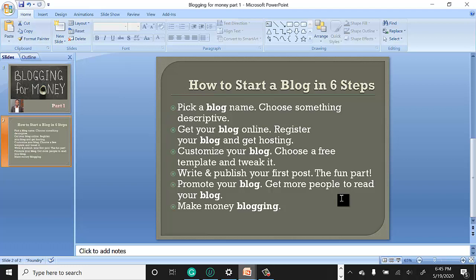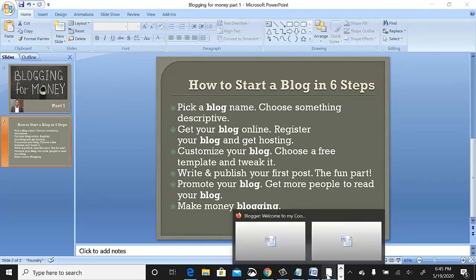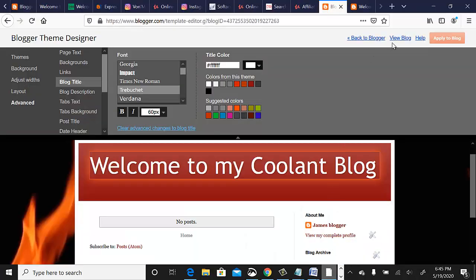The next step is to publish your first post. Publishing your first post. Now, there are many ways in which you can get your post or your article. There are many ways you can get the articles to post on your blog.